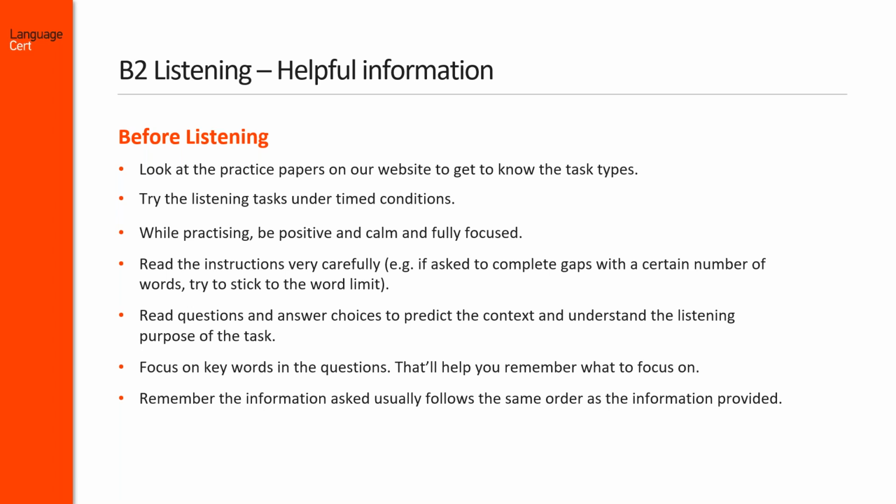Read any instructions very carefully. So, for example, if you are asked to complete gaps with a certain number of words, try to stick to the word limit. Read the questions and answer choices to predict the context and understand the listening purpose of the task. And focus on key words in the questions because that will help you remember what to focus on. Remember, the information asked usually follows the same order as the information provided.